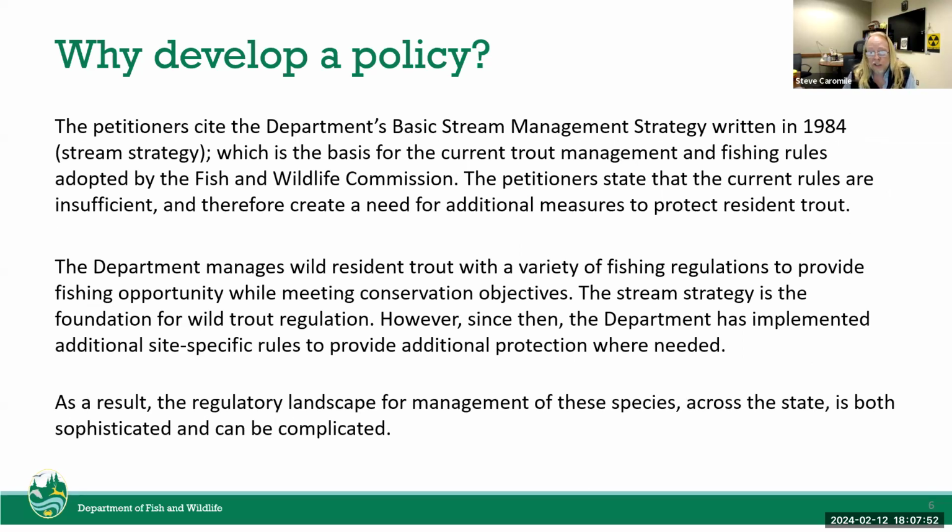The petitioners stated that these rules were needed because our current rules were insufficient at protecting native trout. And our current rules were developed from our basic stream management strategy that's provided the basis for all our resident management in streams since the mid-80s, 1984. This strategy is almost identical to that used by Oregon and Idaho. And the process laid out in that strategy is still pretty important and relevant to us today.